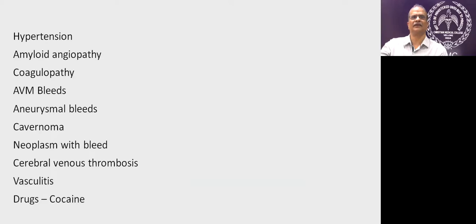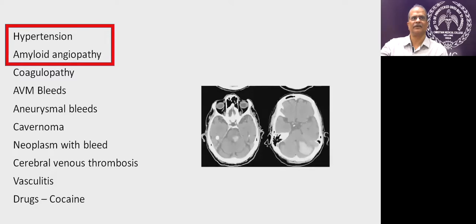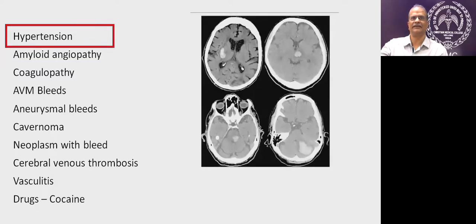Now, there are a lot of causes for intracranial hemorrhage. The most common is hypertension, amyloid angiopathy, coagulopathy, AVM with bleed, aneurysmal bleed. You can have a cavernoma which can bleed. You have neoplasm, a tumor in the brain which can suddenly bleed and look like an intracranial hemorrhage. And you can have cerebral venous thrombosis, vasculitis, and some drugs which can also cause intracranial hemorrhage. The most common of these are hypertension and amyloid angiopathy. For some reason, we see most of our patients having hypertensive bleeds.